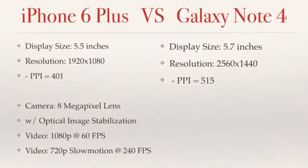So next up is the camera unit on these phones. So the iPhone 6 has a new 8 megapixel camera on the back that goes down to f2.2, and it does implement a new sensor behind the glass that should give you, combined with the new Apple A8 chip, good looking photos.